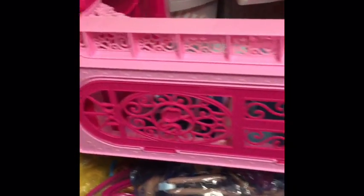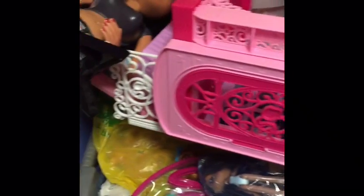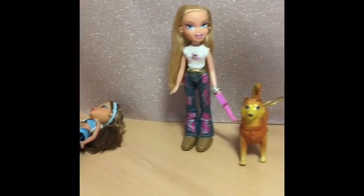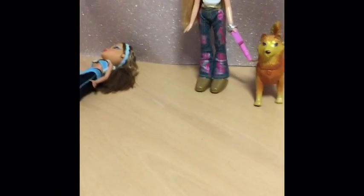So yeah, here's a Barbie house that I'm going to put up for sale now that I've got my doll's house that I need to get sorted. Here are my big babies that are already up for sale. I have already sold some of them. Up here I've got a couple of dolls that are ready to be photographed and put on eBay.